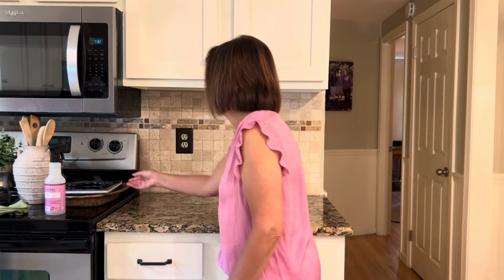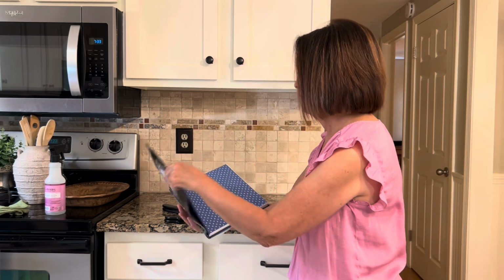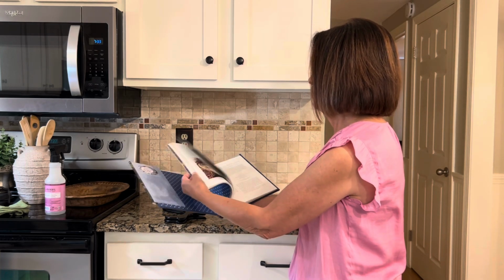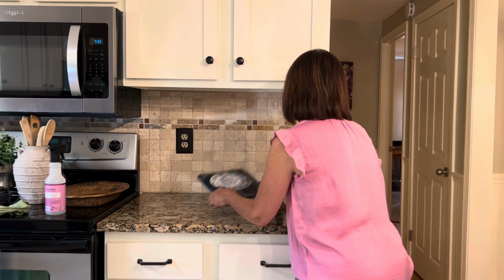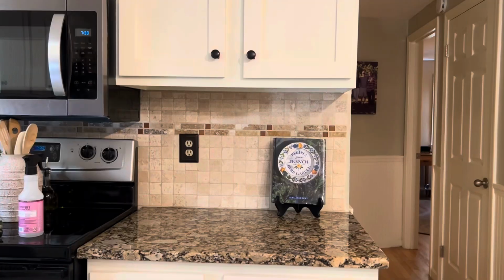Over here, I bought this Recipes from a French Herb Kitchen. I loved the pictures inside. I was going to display them, but I do not have a cookbook holder. You can always display a cookbook with the pictures open, but anyway, we're just going to put this stand here. Excuse my back. I'm just going to put that there. Let me move over here.